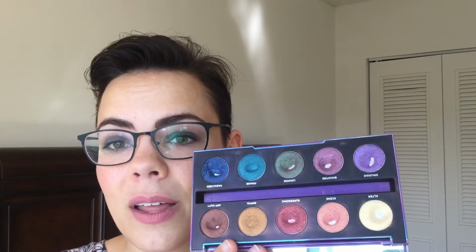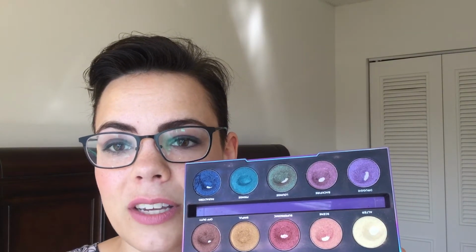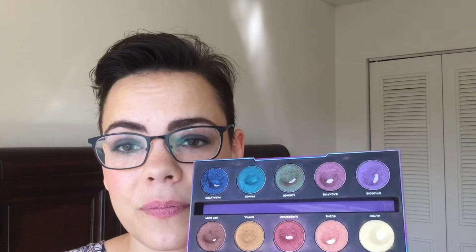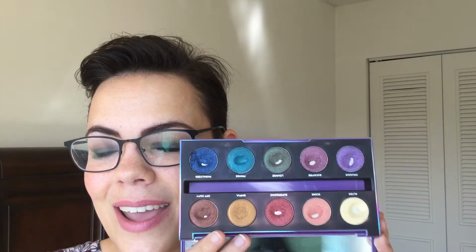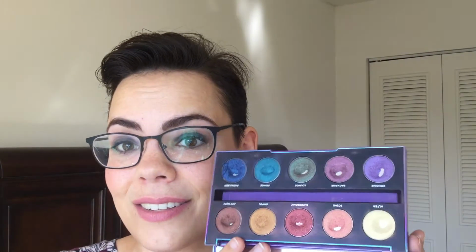I will be keeping this palette because I love so many of the shades in here. I just really enjoy them. And so that's it. Look at this. I hit pan on 8 of these giant eyeshadows this year. Seriously, it makes me so happy.